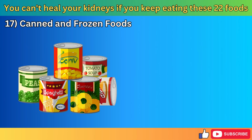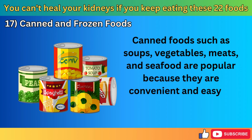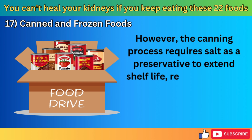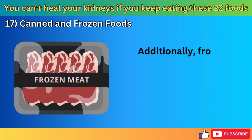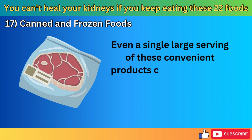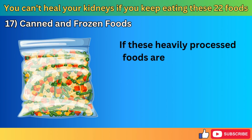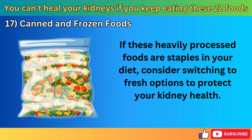Number 17. Canned and frozen foods. Canned foods such as soups, vegetables, meats, and seafood are popular because they are convenient and easy to prepare. However, the canning process requires salt as a preservative to extend shelf life, resulting in high sodium content that can harm your kidneys. Additionally, frozen items like vegetables or fish often have extra sodium added. Even a single large serving of these convenient products can surpass your daily sodium limit of 2.3 grams. If these heavily processed foods are staples in your diet, consider switching to fresh options to protect your kidney health.